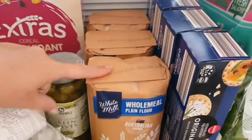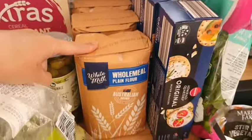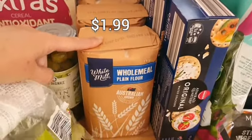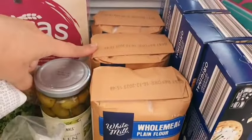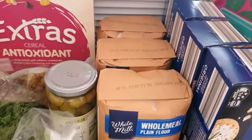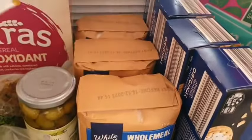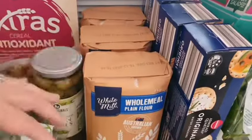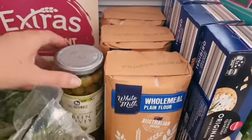Also grabbed some flour. So this is wholemeal flour. It is more expensive than your plain white flour. These are $2 a kilo. I've grabbed 1 plain flour and 2 wholemeal self-raising. The self-raising is pretty much what I use when we're going to do pancakes and baking and those sorts of bits and pieces. So I've grabbed 2 of those and just 1 of the plain in case I need plain flour for anything. We are completely out of flour. We've used up everything in the pantry.